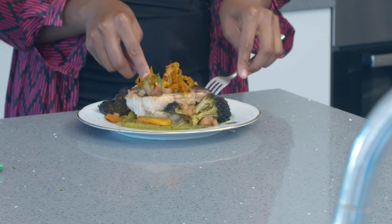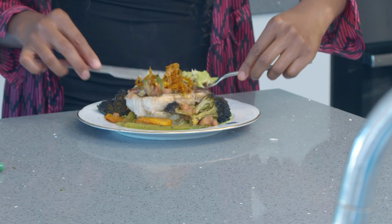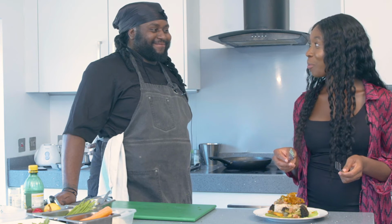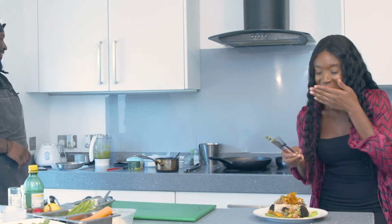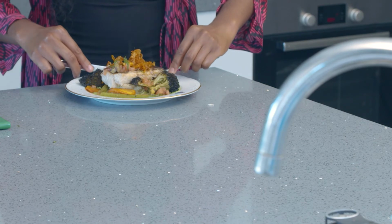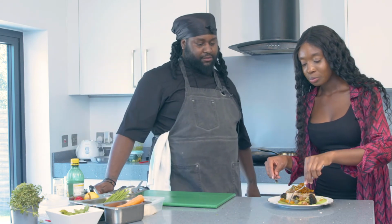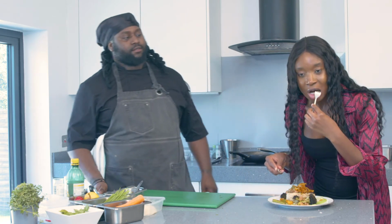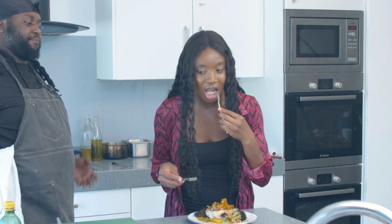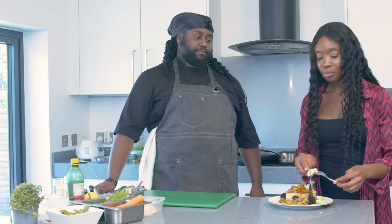Already, as I cut the fish, you can tell it's quite tender. I'm gonna just take some. Wow. Yum. I'm taking another bite. And the asparagus should have that little crunch to it. When you cut through it, it just has that crunch, but not too soft. And that's by cooking every vegetable individually and then bringing it together at the end. Because carrots and asparagus and broccoli all cook at different times, different heats. Exactly.